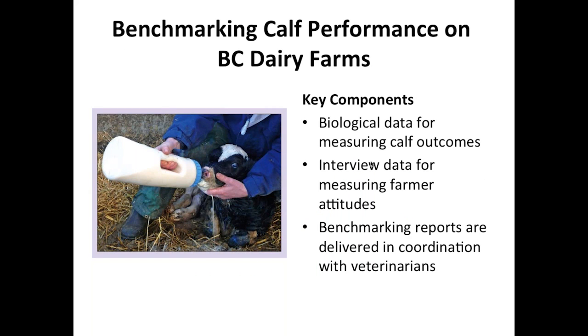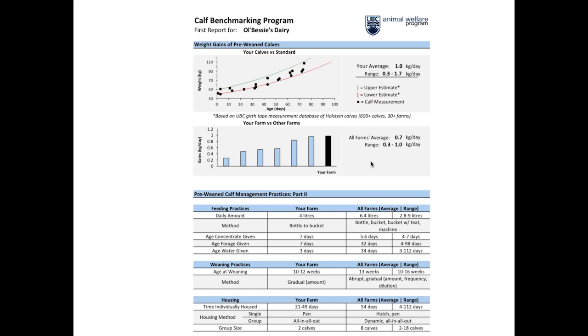So just lastly, a couple things about benchmarking calf performance on British Columbia dairy farms. We've been interested in trying to motivate farmers to actually learn from each other. And this is an experiment where we collected biological data for measuring calf outcomes. We did a lot of interview-based data, and we benchmarked. We worked with veterinarians together.